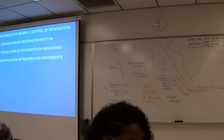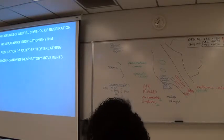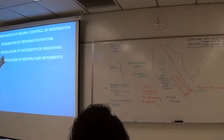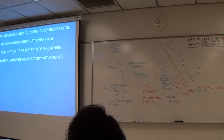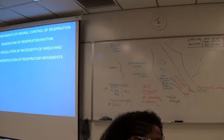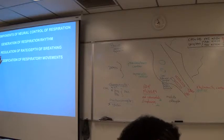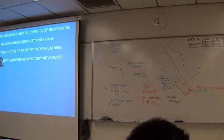So there has to be a drop off in that, and we'll see kind of an increasing ramping effect, and then it drops off. Part of that regulation of depth of breathing comes from our ventral respiratory group. Though this is more involved, the ventral respiratory group is more involved in forced breathing activities, either forced inspiration or forced exhalation. And then the primary regulation of the rate and depth comes from our pons. Modification of respiratory movements also has to do with the pons, and then things like coughing and talking and so on.